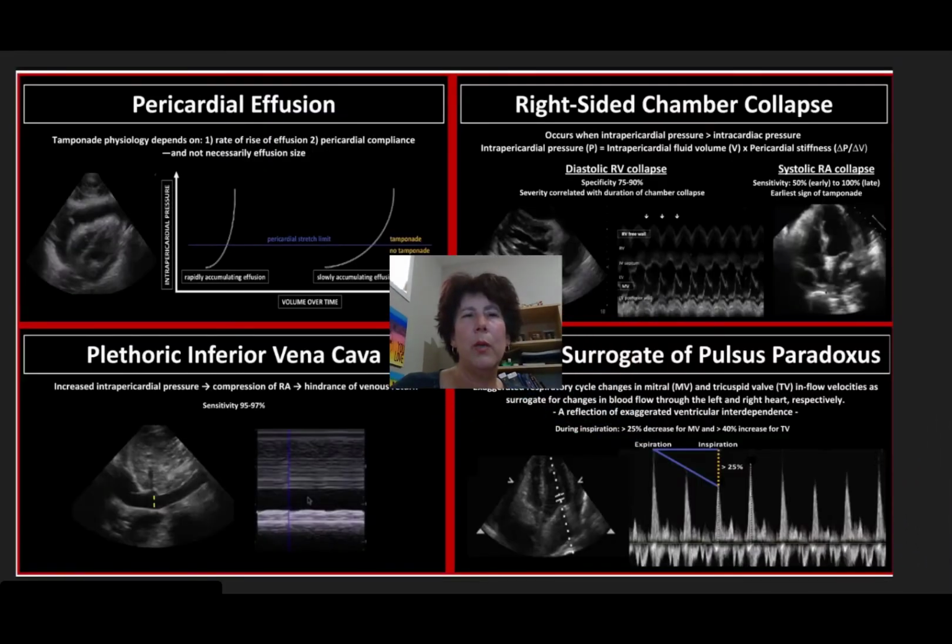So what are the echo signs for tamponade? Firstly, you would see a pericardial effusion. We do want to state that the size of the pericardial effusion doesn't really matter. A large pericardial effusion that's built up over a long time might actually have less effect on cardiac filling than a smaller effusion building up over a short period of time in terms of its effect on cardiac filling.